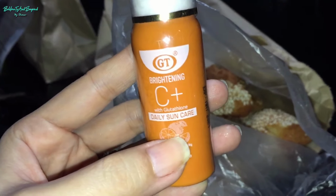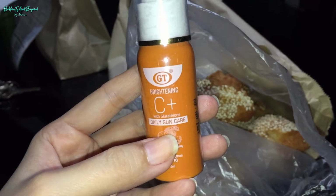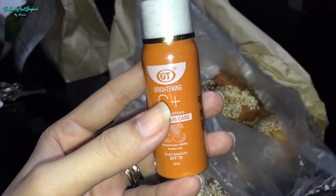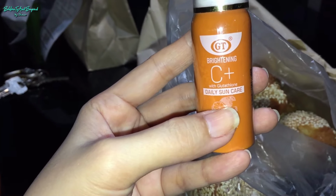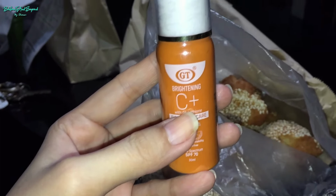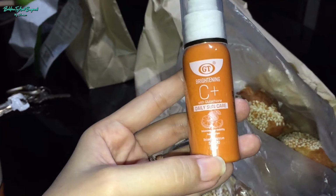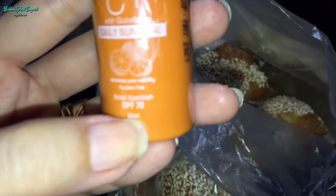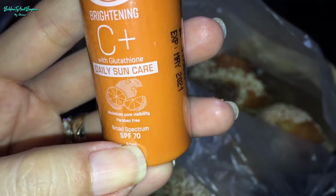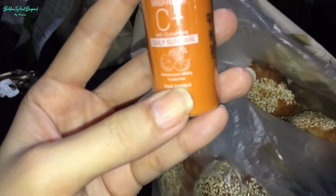And then I also picked up this one from GT kasi I was trying GT products as of the moment. I am currently trying this line, yung C Plus Brightening na Hydra Boost, pero that one didn't have any SPF, so kailangan ko ng SPF. So, I got this one from them. Bongga siya, guys. Tingnan nyo, oh. SPF 70.